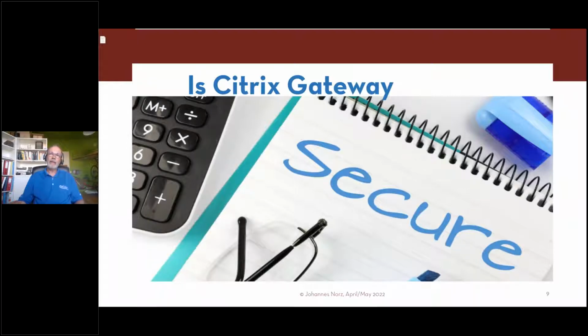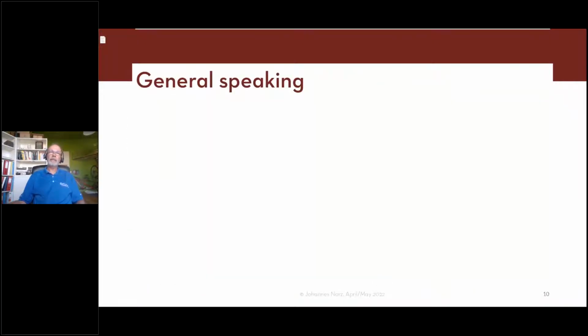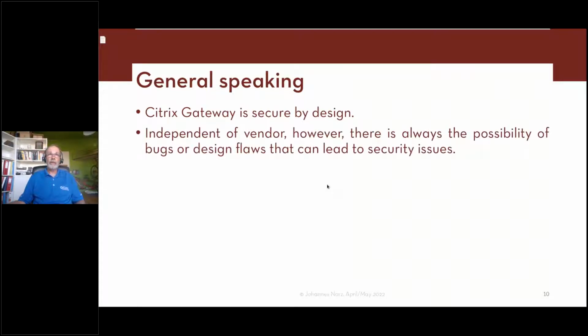Well, the big question is, is Citrix Gateway secure? And the answer is, Gateway is secure by design. So Citrix did a lot of things to make the gateway secure. But of course, independent of the vendor, there's always a chance for design bugs, for flaws in the code. And I don't want to mention it, but we already had a big security issue with the Citrix Gateway. So this can happen. And nobody is sure there is not a bug in it. But Citrix had already done a lot to protect the gateway. Really a huge amount of effort was put into protecting the gateway.